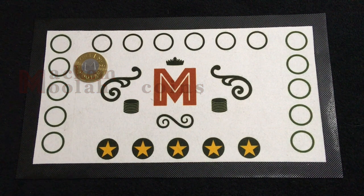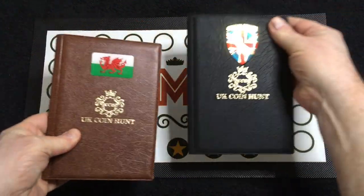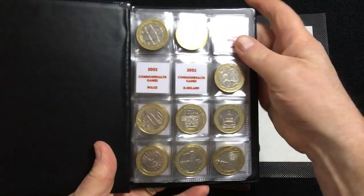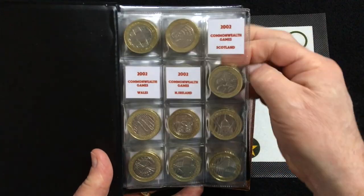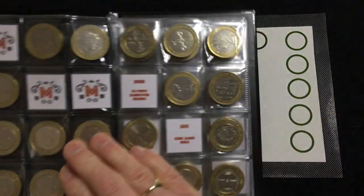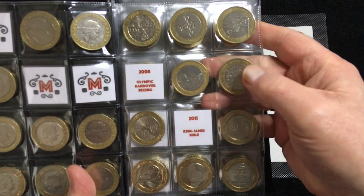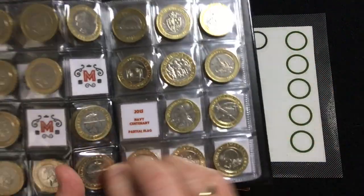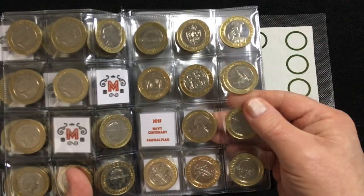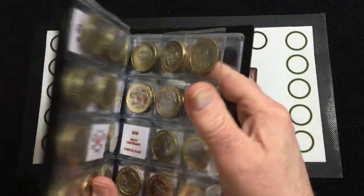Today we've got part 11 of our current £2 coin hunt, where we are doing a double album. This is album number 3 and we're down to just 5 coins. We just need 3 of the Commonwealths, which is Scotland, Wales, Northern Ireland, along with the Olympic Beijing handover and the King James Bible. There is a 6th coin, which is the Navy Centenary, which will be a partial flag or a full flag error. But that is just a variant, so we don't bother if we get that or not. Everything else we do have.